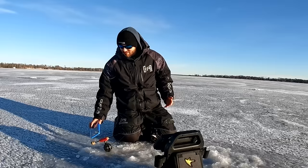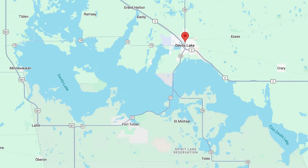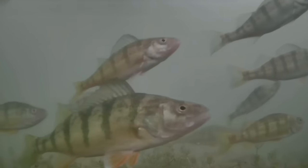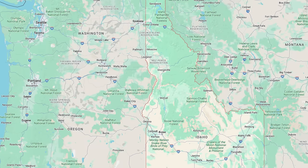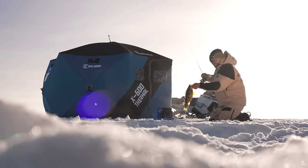Now, some of you are asking, what are some great perch fishing destinations? And if I had to name a few, I'd start with North Dakota. Devils Lake and Stump Lake, both are fantastic perch fisheries. Now, the Mississippi backwaters south of Minneapolis also have to make the list, because they're pumping out a ton of jumbos every year. And if we're gonna talk about giant fish, it's hard to beat Cascade Lake in Idaho. It's truly an amazing fishery for ginormous yellow perch.